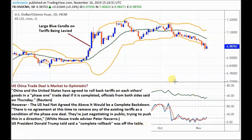So the market's got a little bit too optimistic about a trade deal. I just don't think the sides are going to agree. There's all this talk about where they're going to sign the deal, but there's no venue yet, is there?